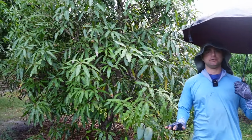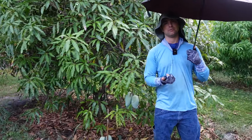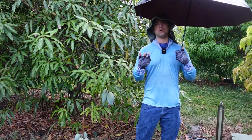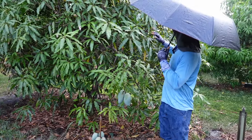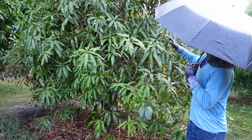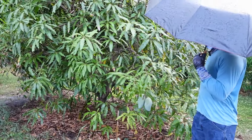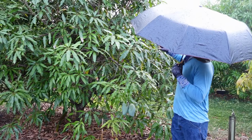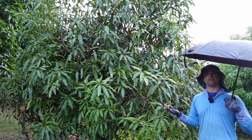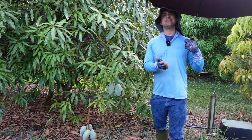The main difference with this tree, this Nam Doc Mai version, as opposed to the other ones that we've discussed, which are the number 4, the number 8 and 11, which we don't grow here, and the Sia Tong, is that this tree has a little bit more subdued growth habit, kind of spreading, not so vertical, and it's been very manageable. Very healthy tree. Very consistently productive.